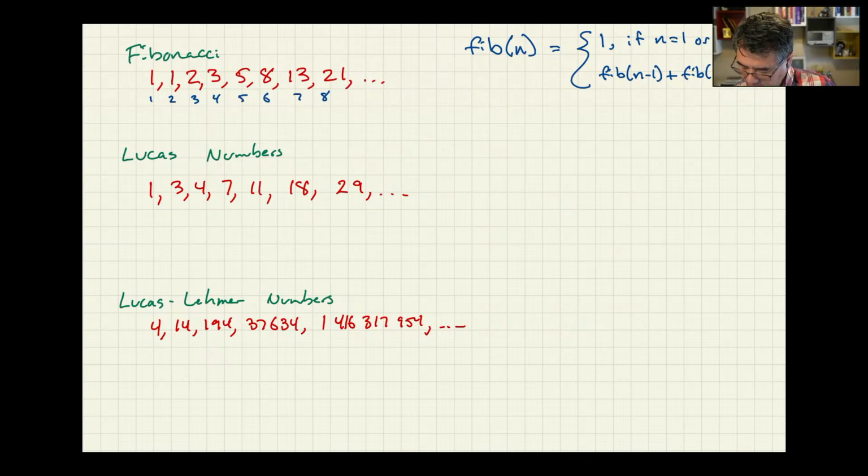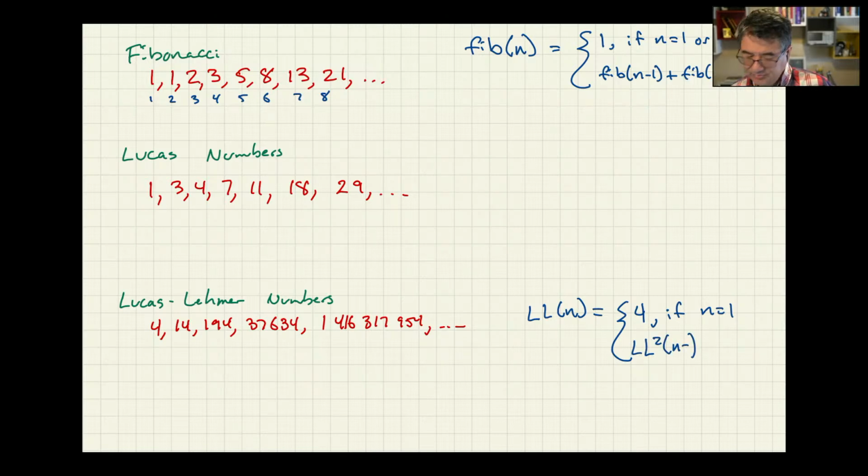And the formula for that one is, we'll do Lucas-Lemur of n. This is the nth Lucas-Lemur number, is equal to 4 if n is equal to 1, and it's equal to the previous number squared minus 2 otherwise. So during today's programming section of the session, we will actually write the Lucas-Lemur number functions to be able to calculate those numbers. And you'll see how they grow very big, very quickly. But we'll use this definition by parts, and we'll turn that into some Python code to do that.